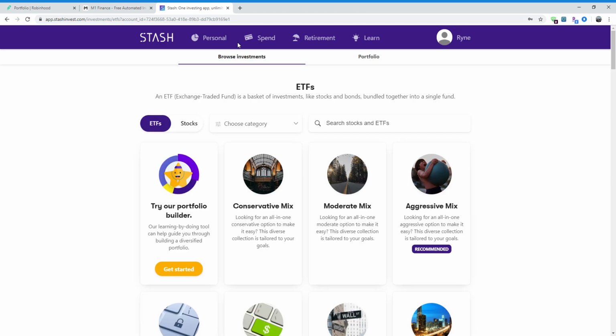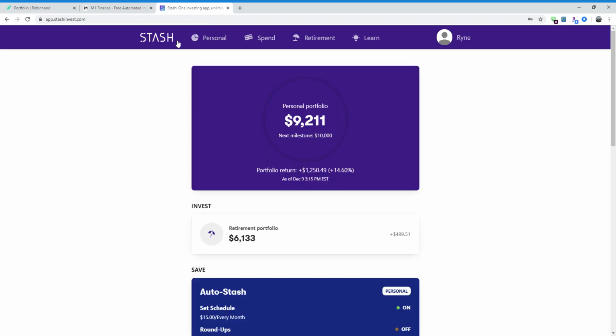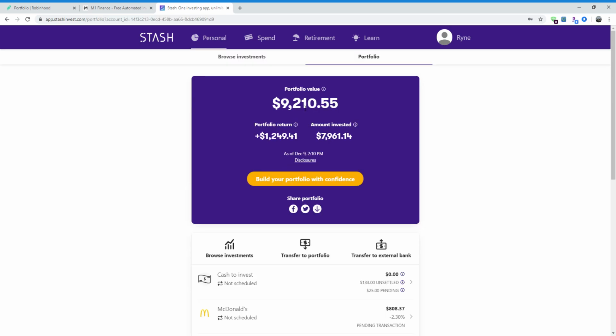Lastly, we're going to look at my Stash account, which is my biggest portfolio. I invest and manage this one pretty often. I'm always putting $5 here or $5 there, because for those of you who don't know, Stash allows you to buy fractional shares, which I like to point anyone looking to start investing to look at fractional shares, especially if you don't have much capital to invest.